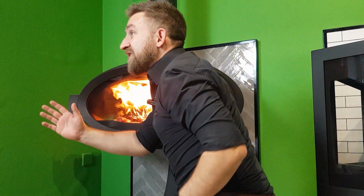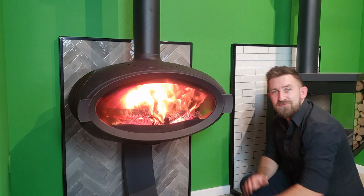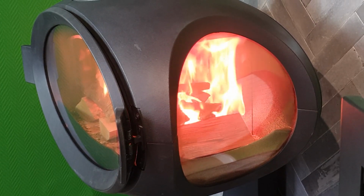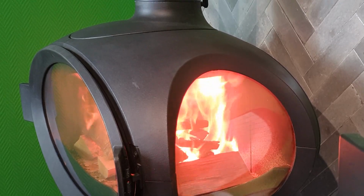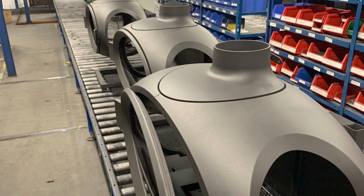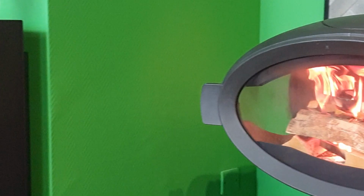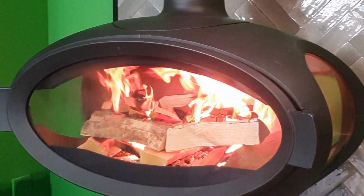Now first off, let's talk about the design, because the first thing you'll notice with the Matter is this oval-shaped door. But hiding around the sides are two enormous curved glass panels that run from top to bottom. Now these glass panels are the standout feature for me on the Matter and set it apart from almost all other stoves available today.